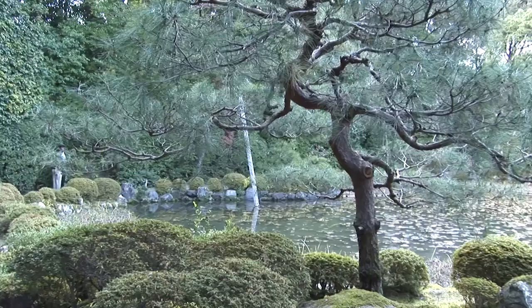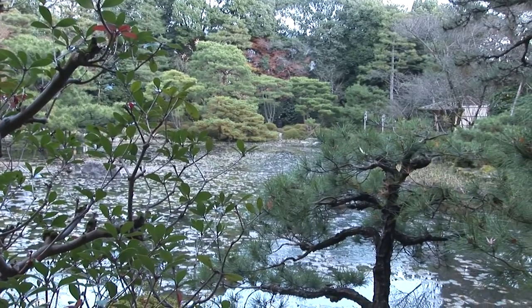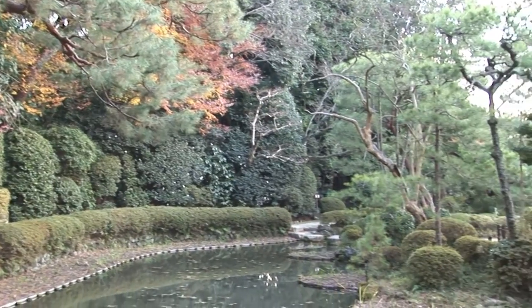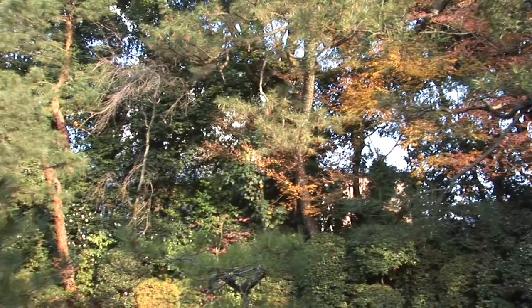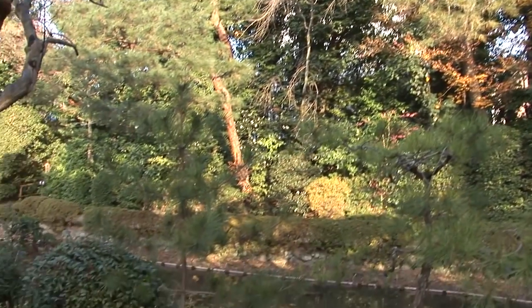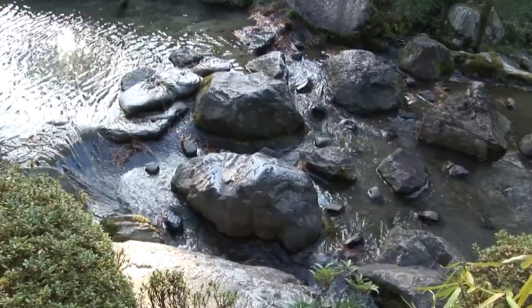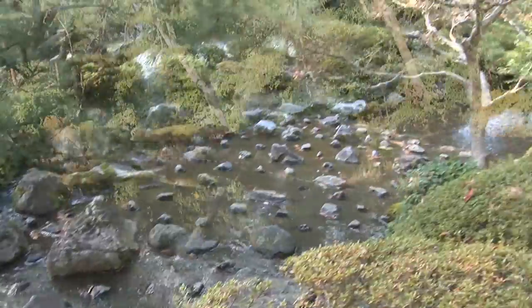There's always well-tended paths through the gardens. You notice all of the colors in the trees. We were quite fortunate to be catching the tail end of the fall season. Even though it's the first week of December, the weather was fairly moderate, and generally the colors do linger into the early part of December.